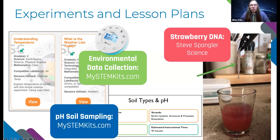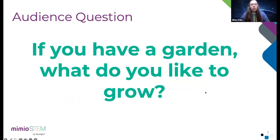Okay, so my next question for you is, if you have a garden, what would you like to grow? So maybe you have a garden already, or maybe this is something that you've always wanted to grow, but you don't live in the right climate for it. For example, I would love to have a citrus tree, but I can't because I don't live in a tropical climate such as Florida.